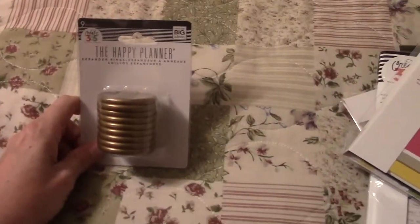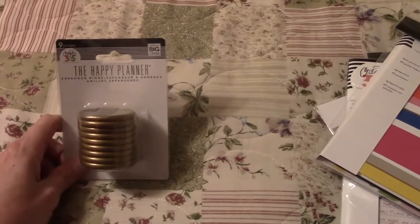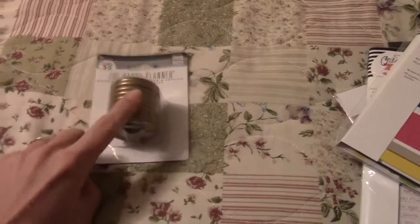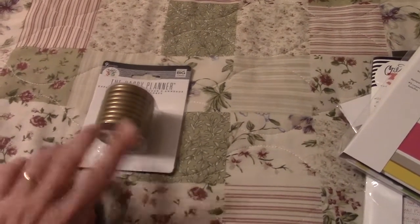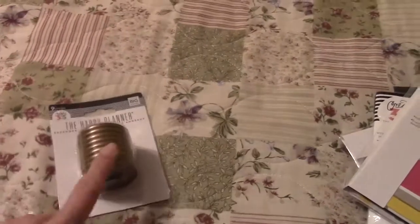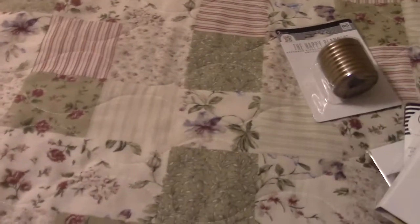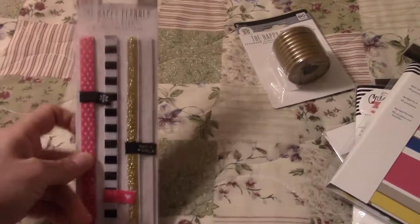And I picked up some gold expansion discs because I have them in different colors, but I don't know that I have gold. I think I did at one point. I think I have some gold, but I don't seem to have a whole set anymore. So yeah, I thought, well, I need some classic gold because that goes with about everything.